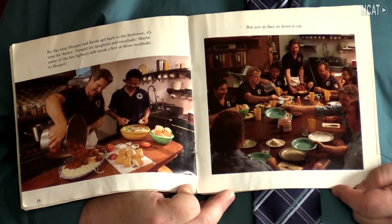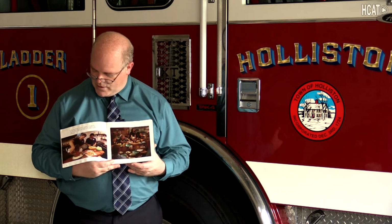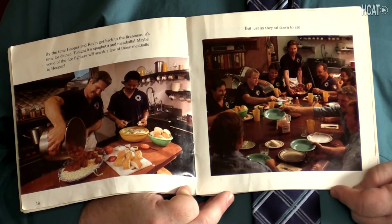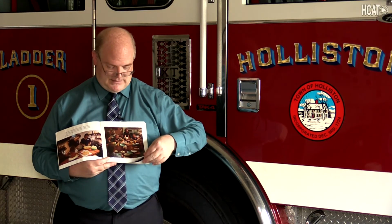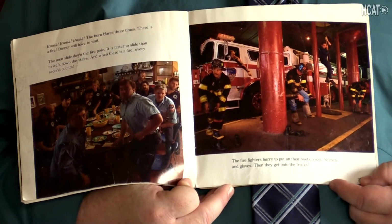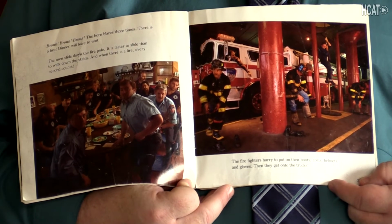By the time Hooper and Kevin get back to the firehouse, it's time for dinner. Tonight, it's spaghetti and meatballs. Maybe some of the firefighters will sneak a few of those meatballs to Hooper. But just as they sit down to eat, bronk, bronk, bronk, the horn blares 3 times. There's a fire. Dinner will have to wait.